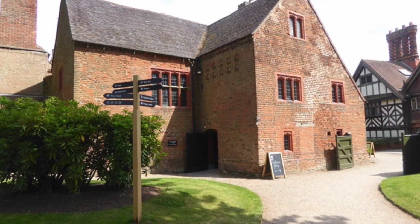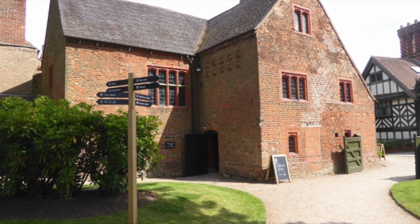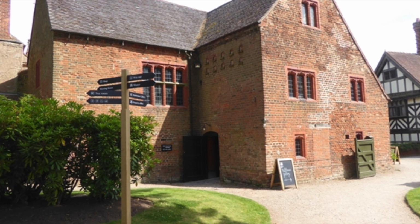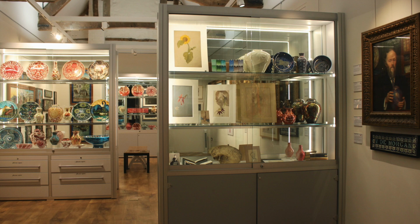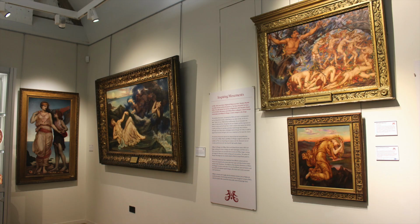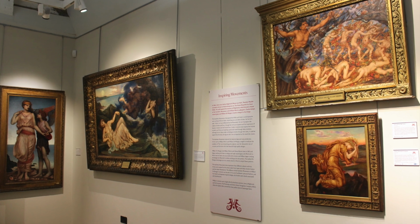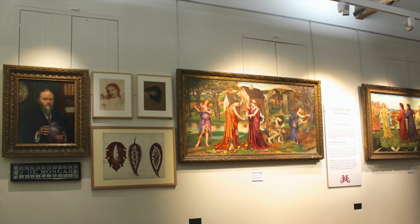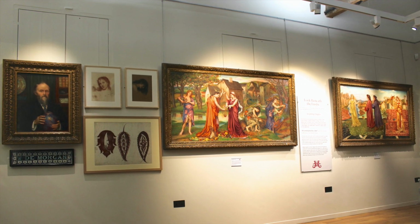It seems fitting, therefore, that in 2016, the De Morgan collection, in part, moved to Wightwick Manor to be put on public display. The old malt house in the grounds was converted into the gallery and today presents the exhibition Look Beneath the Lustre. The exhibition repositions the De Morgans as central figures in the aesthetic movement. Works by Evelyn De Morgan have been selected for their similarities to the great aesthetic painter Edward Burne-Jones, which are on display in Wightwick Manor.